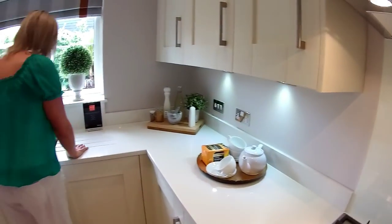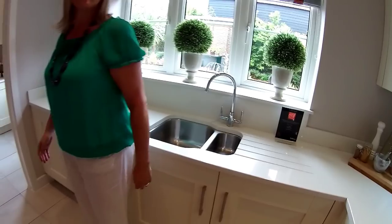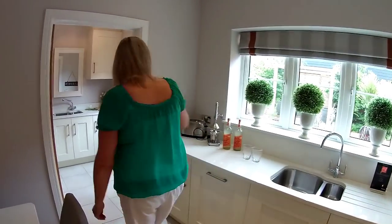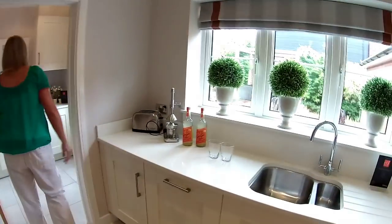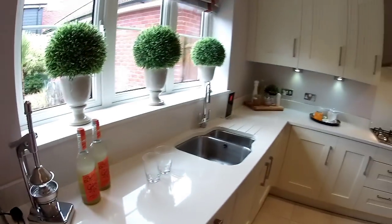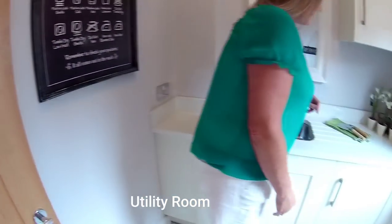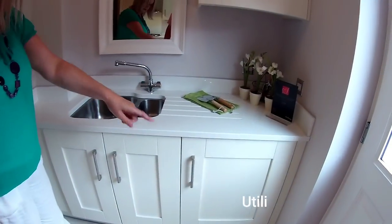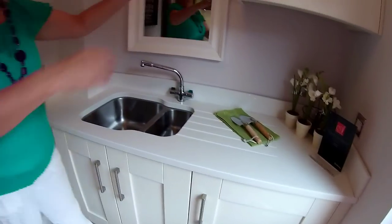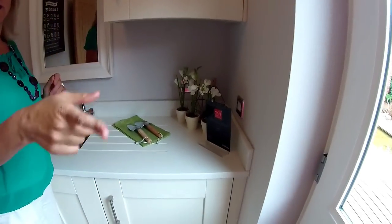So, as I always say, this is a show home. Some of what you see may be additional, so you have to check it out with the sales negotiator. But it's got a utility room, which is fabulous. Got a sink, which is always useful. What have we got in here? We've got a washer dryer there, so that's your appliance. I don't think you'll get another one in because of the position of the sink. What's this? Boiler. That's your boiler boxed away. And then a door there.